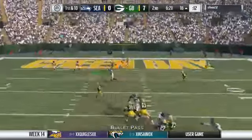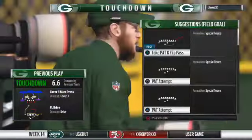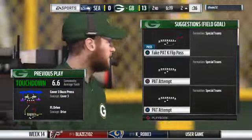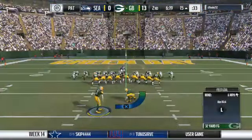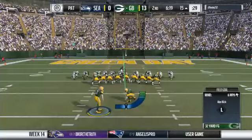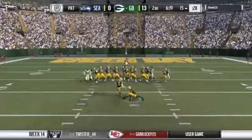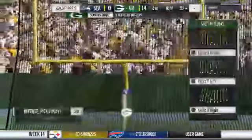Into the red zone. It's Rodgers. And he will get this into the end zone. Touchdown, Green Bay. Jordy Nelson with touchdown number 7 on the year. And the Packers add 6 to their lead. And it's good to make it 14-0.